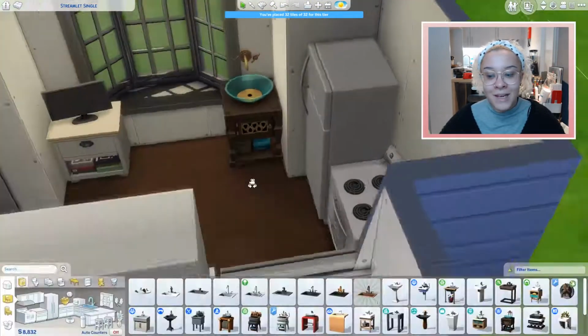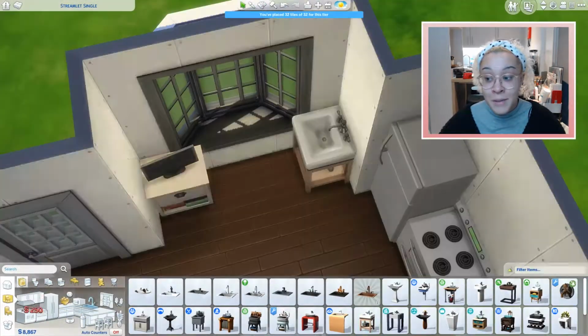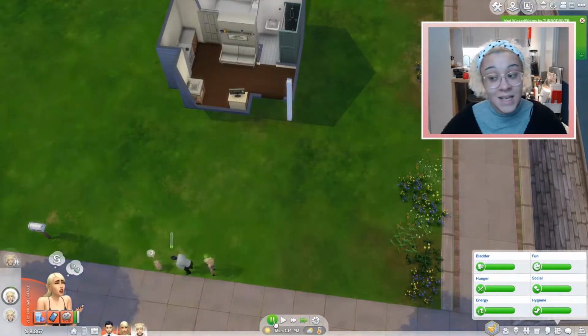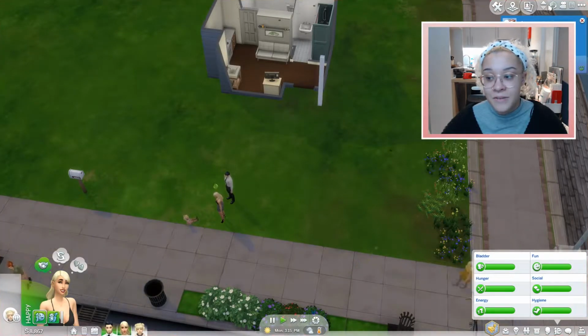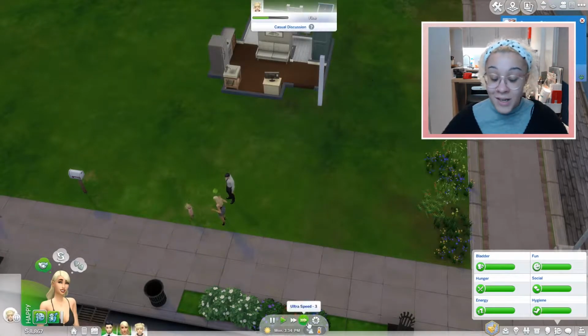So if you read this thinking, oh, micro tiny home, I don't know what I'm calling this yet, that must mean budget. It does not mean budget. Also, you'll see me play test a little bit throughout this, so apologies for that. But at least you can see that stuff works.